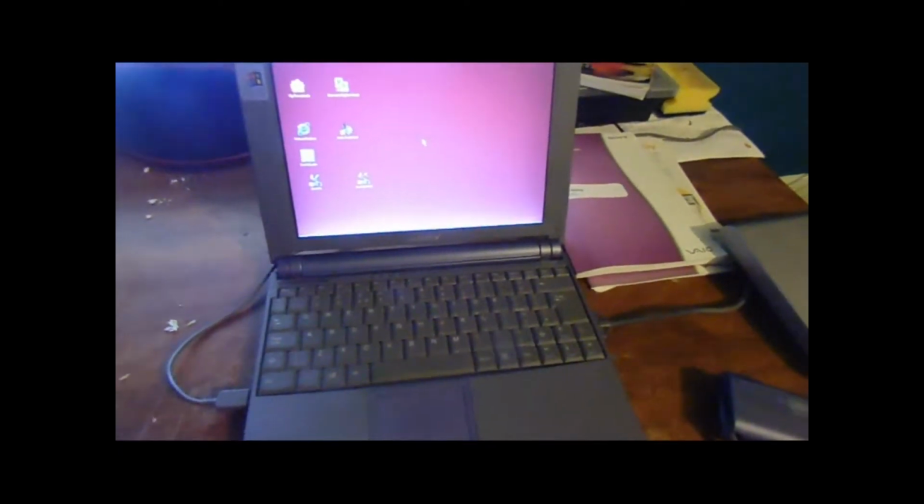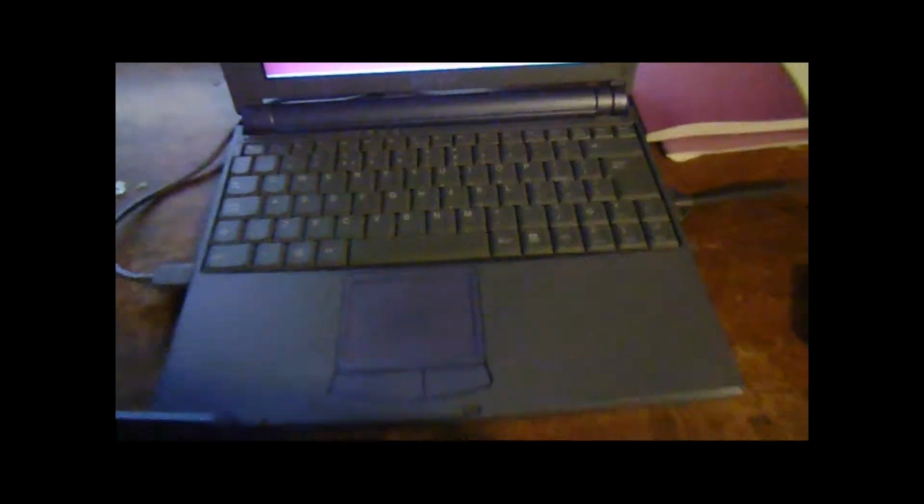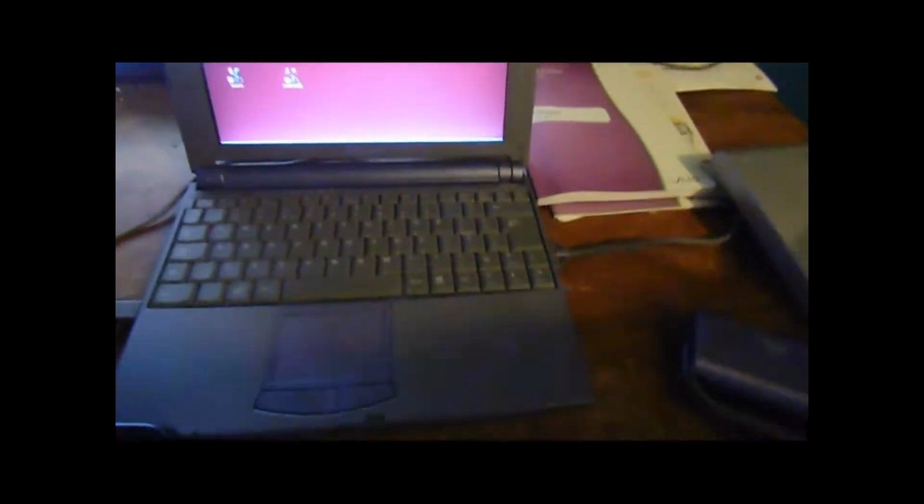The battery even holds a small amount of charge, lasts about half an hour or so, which isn't great, but it is, you know, a freaking old battery, 1999, so it's 19 years old by this point. Nearly 20 years old, so that's pretty impressive it works at all.